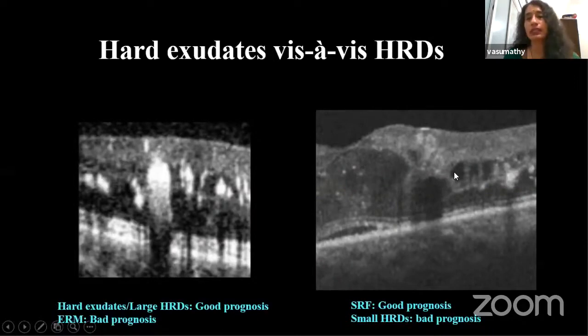Whereas you can see that these are some few small high reflective dots, and there is not much shadowing associated with that. Small HRDs like these actually are a bad prognostic factor. The subretinal fluid that you see is a good prognostic factor. Hard exudates and large high reflective dots actually are good prognostic factors. Epiretinal membrane, as seen here, is a bad prognostic factor when it comes to response of the diabetic macular edema to treatment.